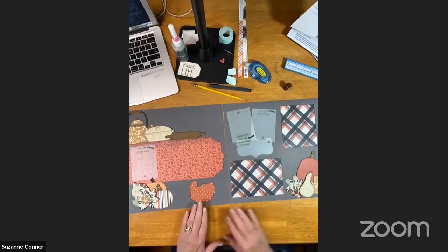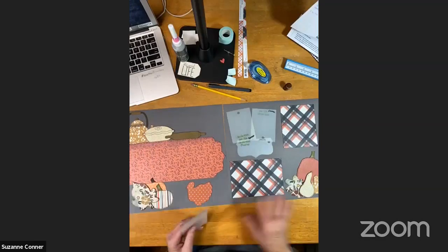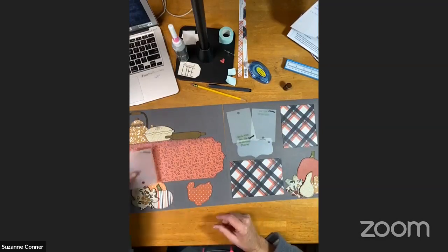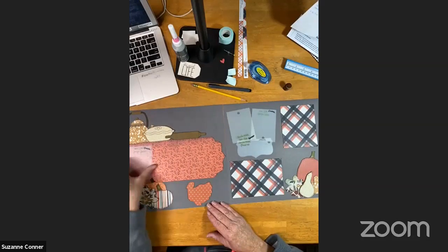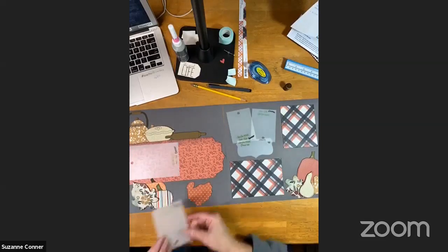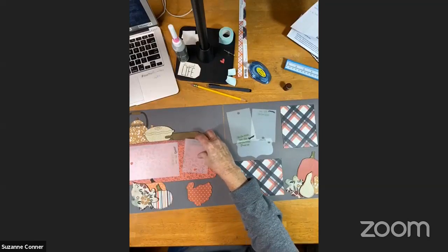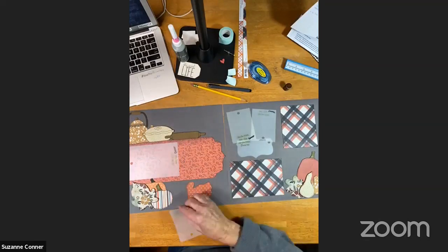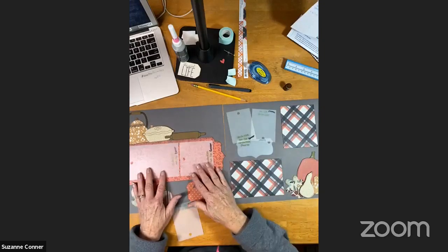Yeah, this is from one of the Kiwi Lane kits. These are all Kiwi Lane templates. So I would just put my pictures, whatever, if I wanted a 4x6 in here. You could do a 4x6 and a 4x4. Just make it fit your pictures.